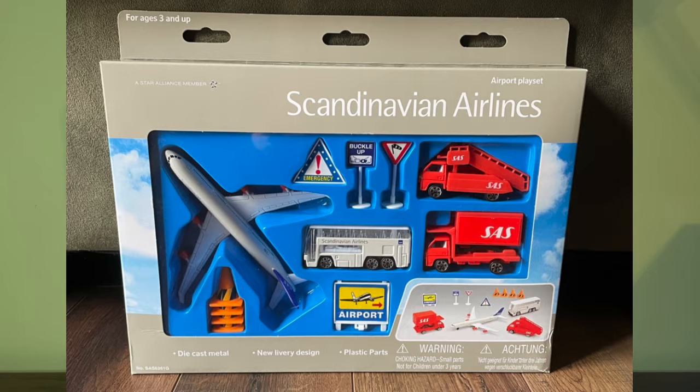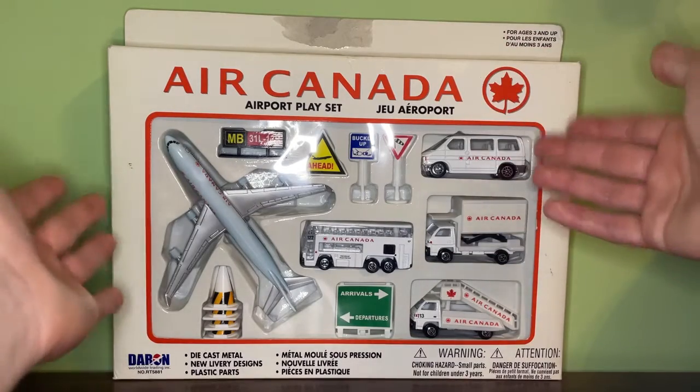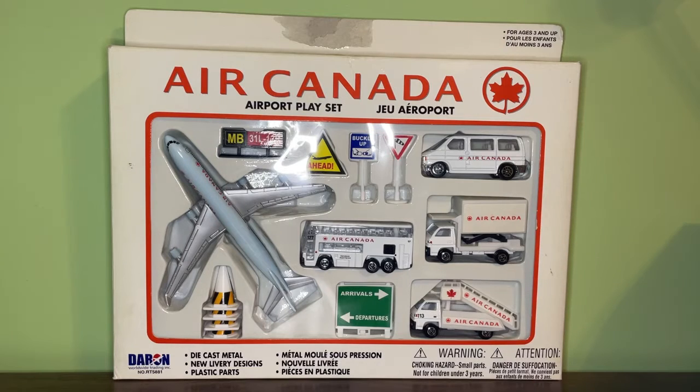The SAS A340, I believe it is still being produced. Maybe it was discontinued, but it is a model that you can get off of eBay UK, or at least from the UK, and I would definitely consider that to maybe be the most well-known A340 model. But the Air Canada mint green A340 is definitely probably in a close second to the SAS A340 for both of those reasons. But that pretty much is all the information for this model.